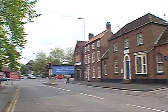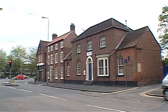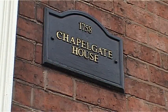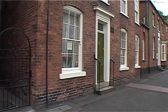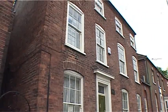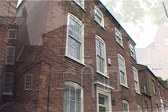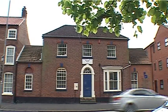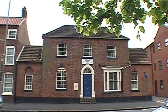Before the arrival of the Great North Road, Chapelgate was one of the major routes into town. Chapelgate House was built in 1758 and in 1865 became Retford's first public dispensary, providing medicines and treatments to the poor. Later, the house next door was converted into a small cottage hospital with just 3 beds and a cot.